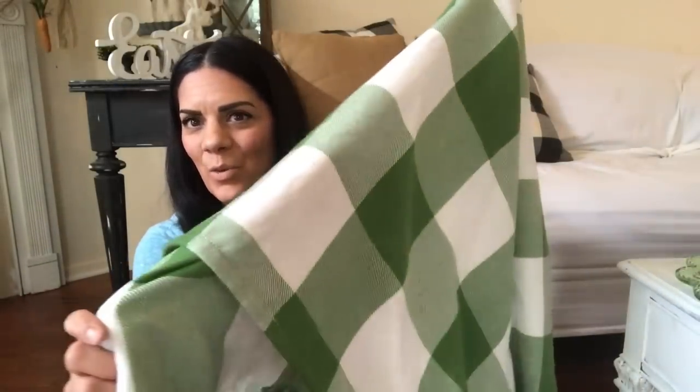Okay, the first thing is this throw. I just love it. It's a green buffalo check. How beautiful. I like the way it goes with black and white and the green and white. I think it looks good. I love this throw from Target. I don't know if it was in the garden section, I'm not sure, maybe, but so pretty. And I love to just throw it on my couch.